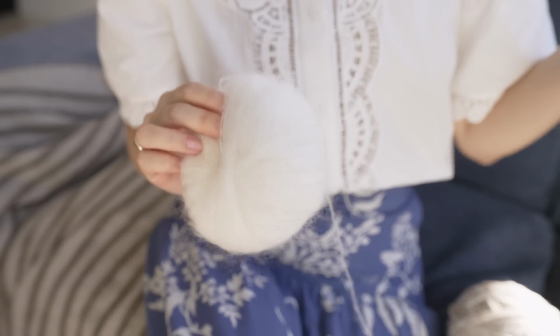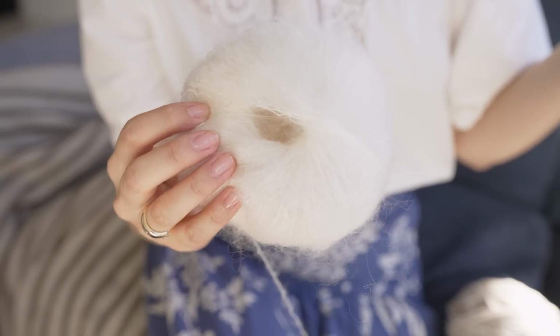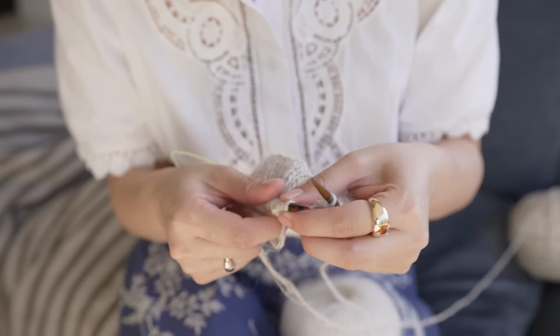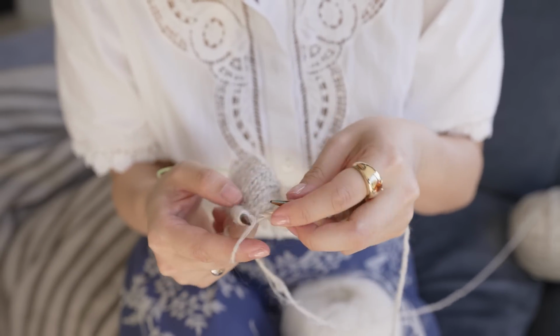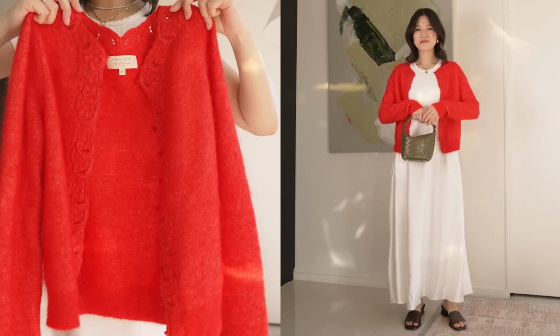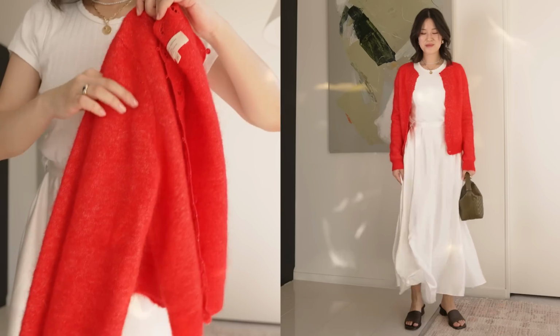So I don't think that this is a quality of kid mohair because I've had plenty of very soft mohairs, especially when I knit things myself. They can be really beautiful in quality. But the one Sezane used is just a little bit scratchier than I would like. If you have skin sensitivity, stay away from these because it's going to be an absolute nightmare.